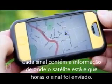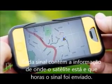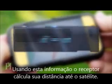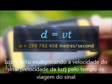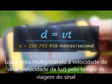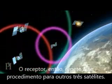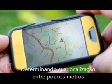Each signal contains information on where the satellite is and what time the signal was sent. Using this information, the receiver calculates its distance from the satellite. This is done by multiplying the signal speed, the speed of light, by the time the signal travelled. The receiver then repeats this procedure for 3 more satellites, narrowing down its location to within a few meters.